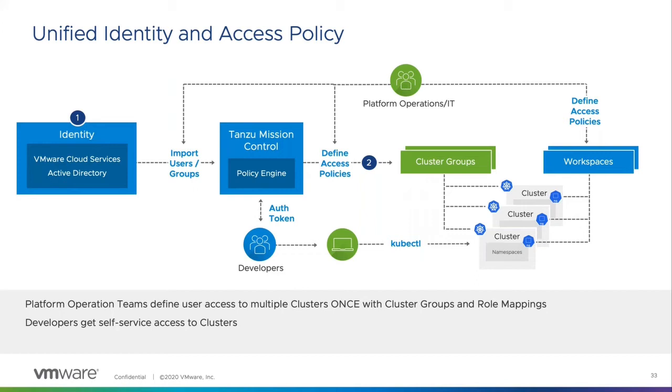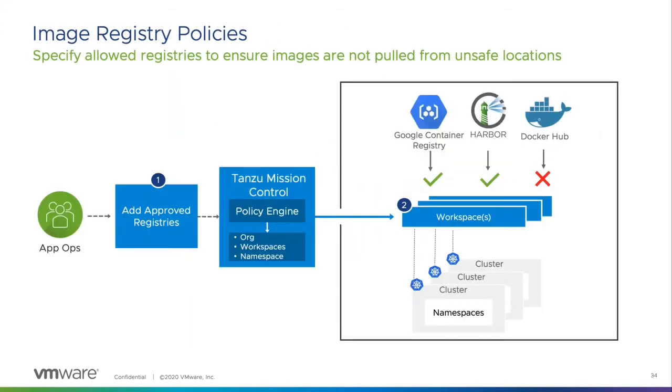So we've already talked about this a little bit. I'm going to try to speed through these next couple of slides because we're going to touch on these in the live demo. But this is a look at image registry policy. So essentially, the application teams can add approved registries in Tanzu Mission Control to ensure that only containers and images from certain registries are allowed to run in the cluster.